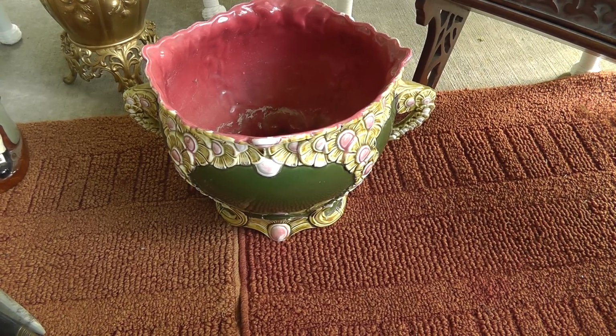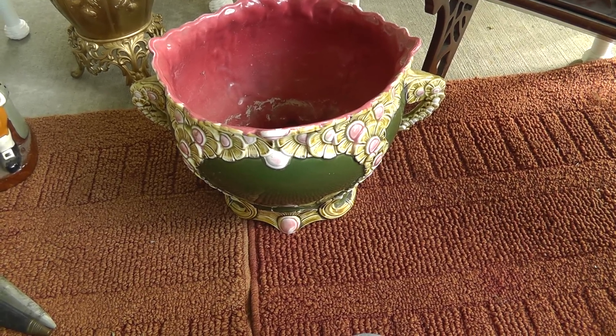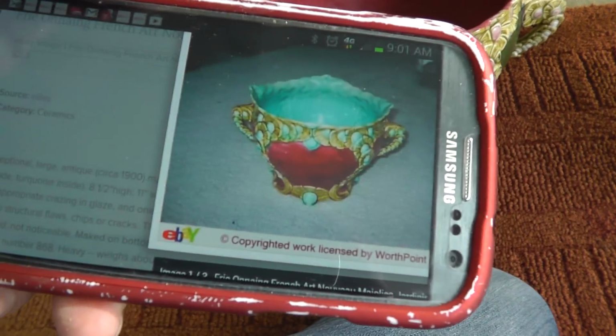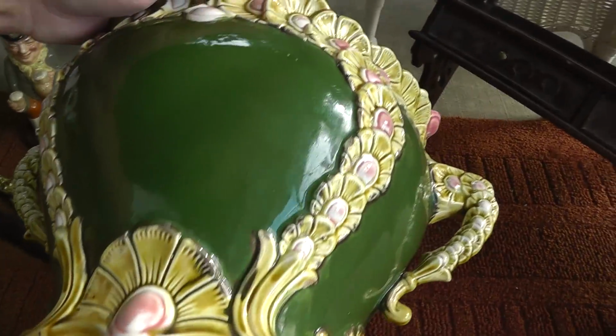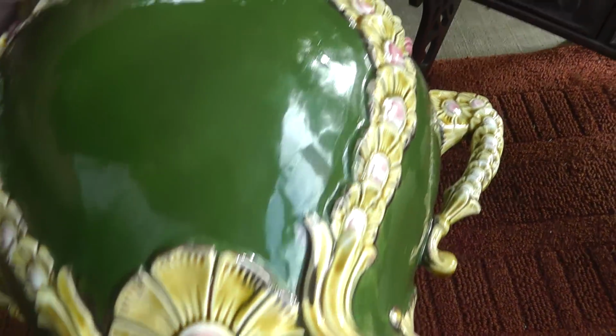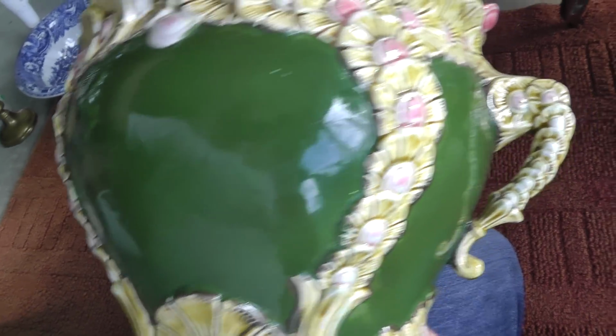This one is in a little rougher shape, and I can't get the picture to come up for some reason. Oh, here we go. That one sold for $261. This one is in a lot worse shape. You can see it's missing a little finial on the end there, but no cracks. That'll clean up out of the inside, and I think it does have a crack. Still, that was $10.